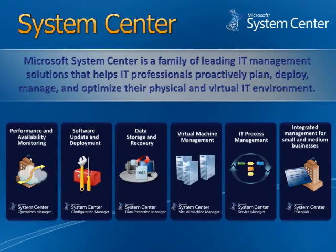What is System Center? Well, System Center is the family of leading IT management solutions there to help IT professionals proactively plan, deploy, manage and optimize both their physical and their virtual IT environment. And one thing that's quite important to note about the System Center products is that it is the same set of products, irrelevant of whether you're working in a physical environment or whether you're working in a virtual environment.